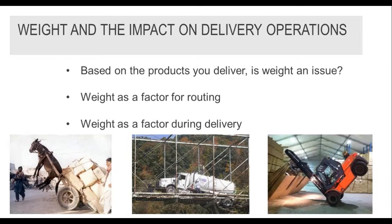And then lastly, weight is a factor of your delivery process and the workflow for the driver. In the case where you have heavy product and it limits how many the driver can literally move from the truck into the customer location at a single point in time, it can really lengthen the time of the stop, and therefore that really has to be taken into account when we go through this process of trying to optimize these routes.